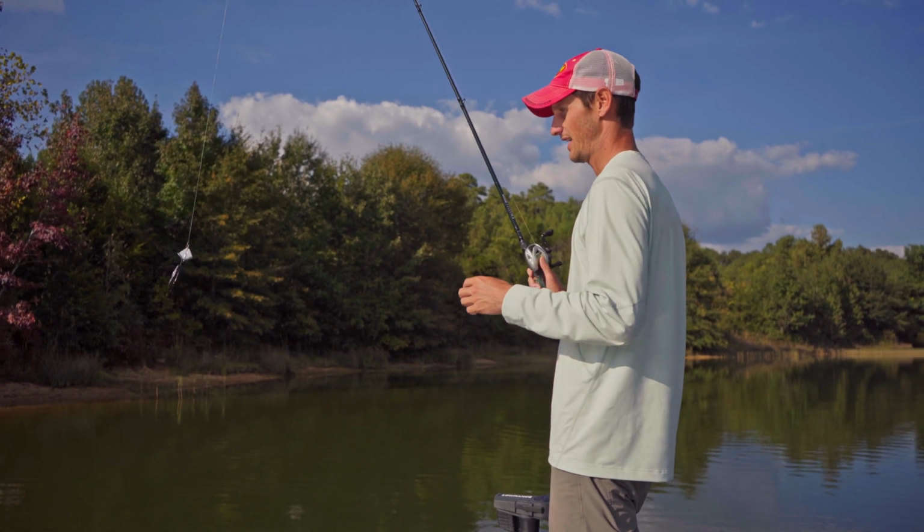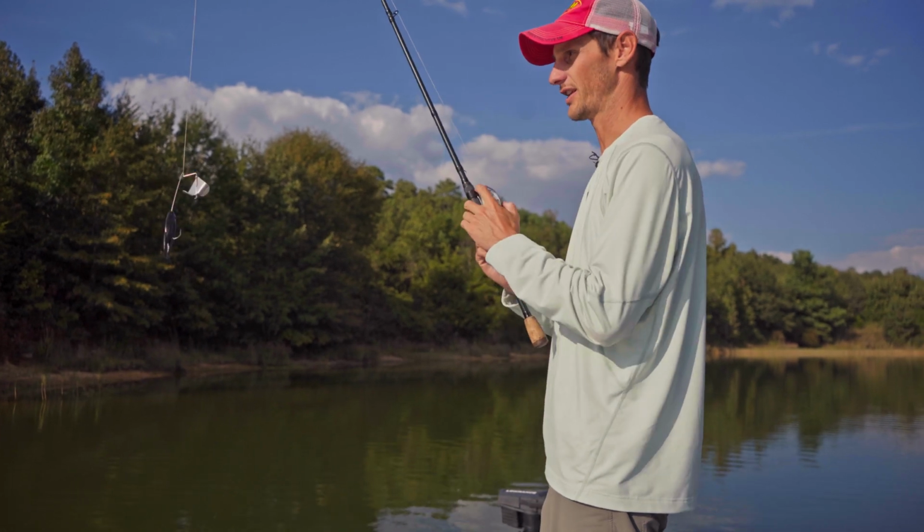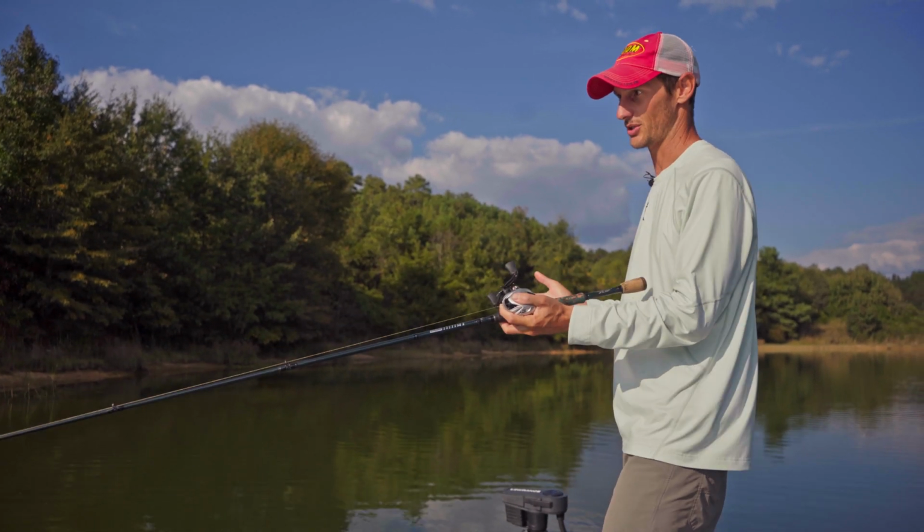That's one of my favorite ways. Everybody knows I love a buzzbait. Just a Zoom Horny Toad on my Greenfish Tackle buzzbait. I love to run the bank. When you're running the bank, it's kind of just typical bank running.